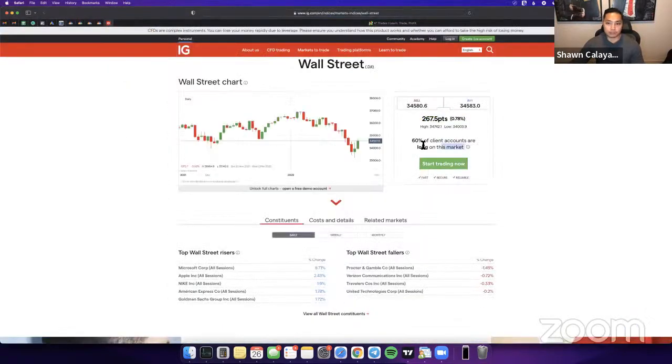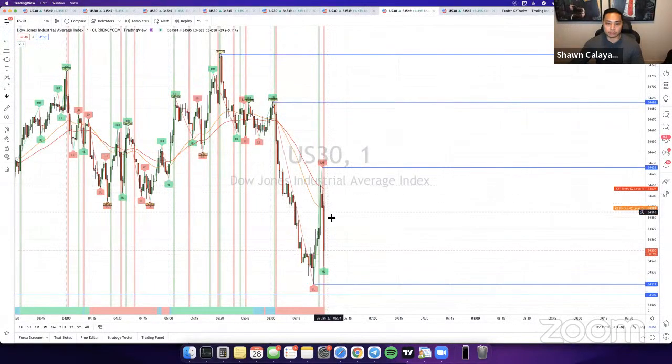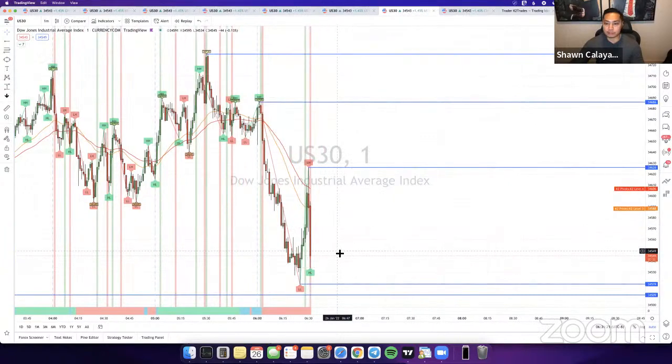Right here, you can see that the market is 60% long because a lot of people are anticipating price to go up due to that huge push to the upside with fundamentals. However, you can see price is still dropping pretty heavily. This is why you want to be very careful, because the market can still be manipulated even though things look very obvious.